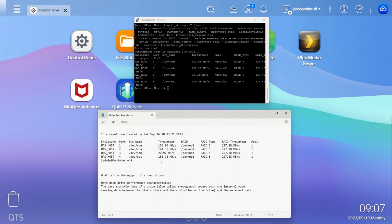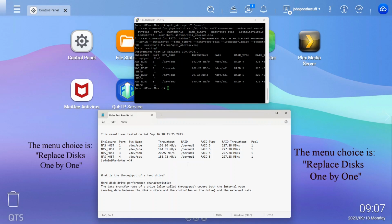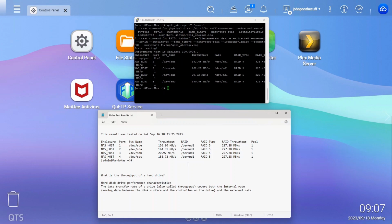See what happens. I'll be replacing the drive using, I forget the name of the commands, like remove this one at a time. I'll say remove 3. I'll put 3 back in, it'll rebuild. And I won't come back after that until it's complete and we can see the new test results. All right? So I'll see you then.